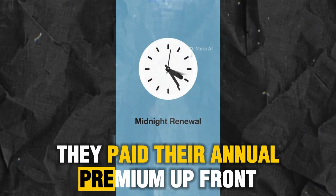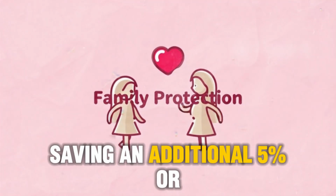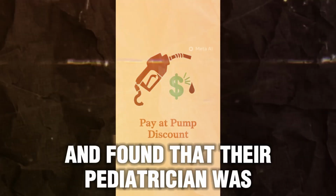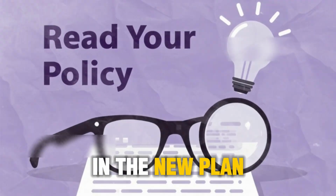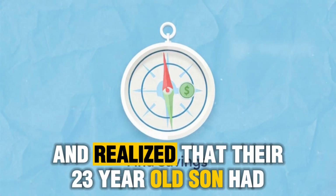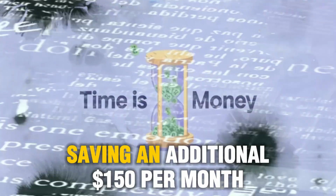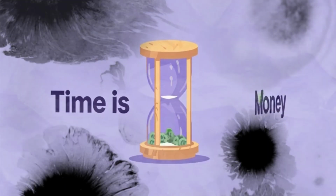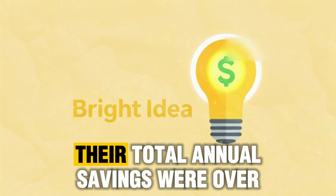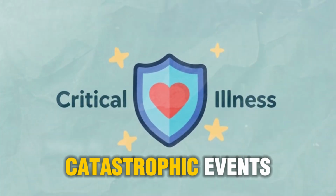They paid their annual premium up front using a 0% credit card, saving an additional 5% or $420. They reviewed their network and found that their pediatrician was in the new plan. They did a dependent audit and realized that their 23-year-old son had coverage through his job. They removed him from their plan, saving an additional $150 per month, or $1,800 per year. Their total annual savings were over $6,000, and they still had full coverage for catastrophic events.